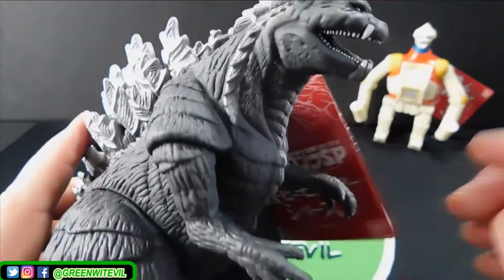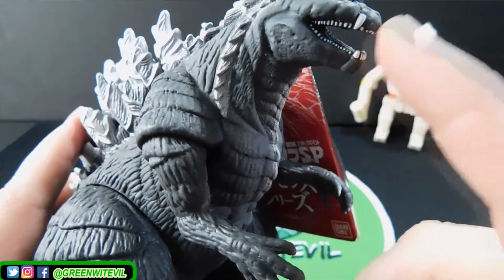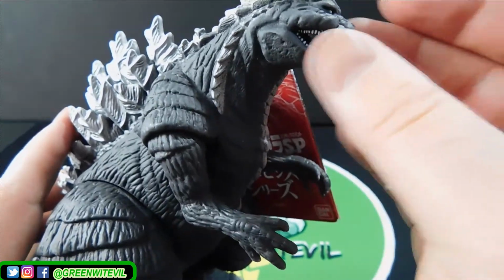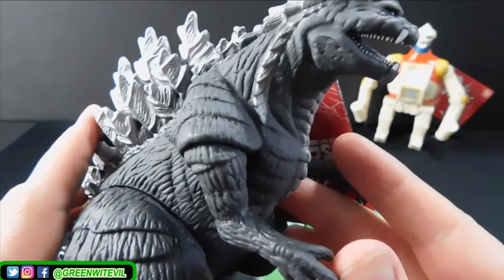He has extra tusks. He has 4 tusk-like teeth coming out. It's really interesting. And when he opens his mouth to fire an atomic ray or anything, he has such a wide base. It's more like an alligator look. It's very, very interesting for this design.